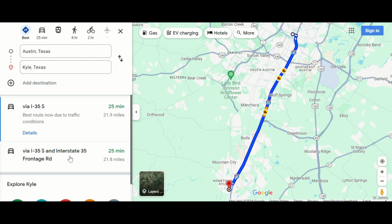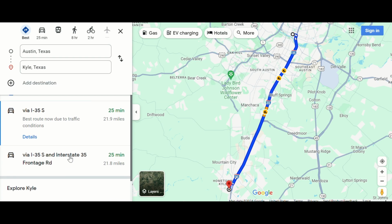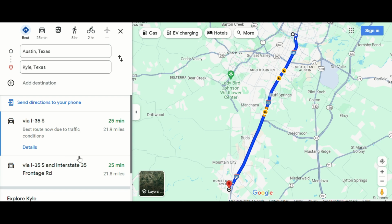Right now, it is late at night, and there is not a lot of traffic. So you can see that it will only take you about 25 minutes to go from downtown Austin to Kyle. That number will change significantly when there is traffic.